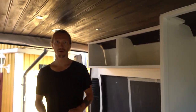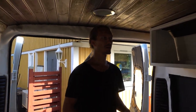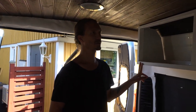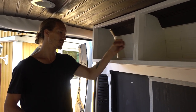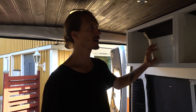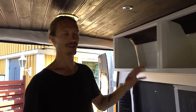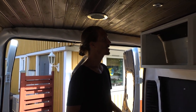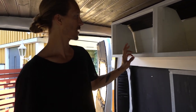Good morning. Should we do a practical example on how to build one of these? This is the overhead storage that we built earlier in this episode, and we just got it fixed to the wall just above the bed. We haven't made the front yet because we have a special thing for that that will come in the next episode.